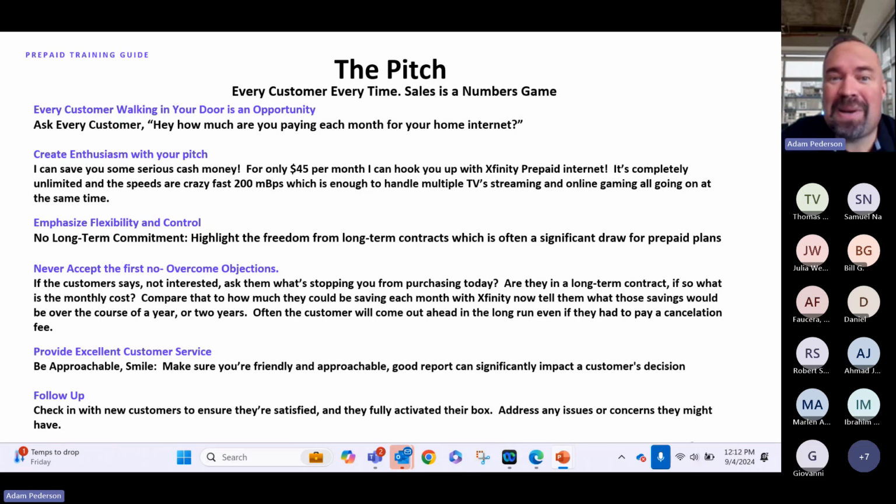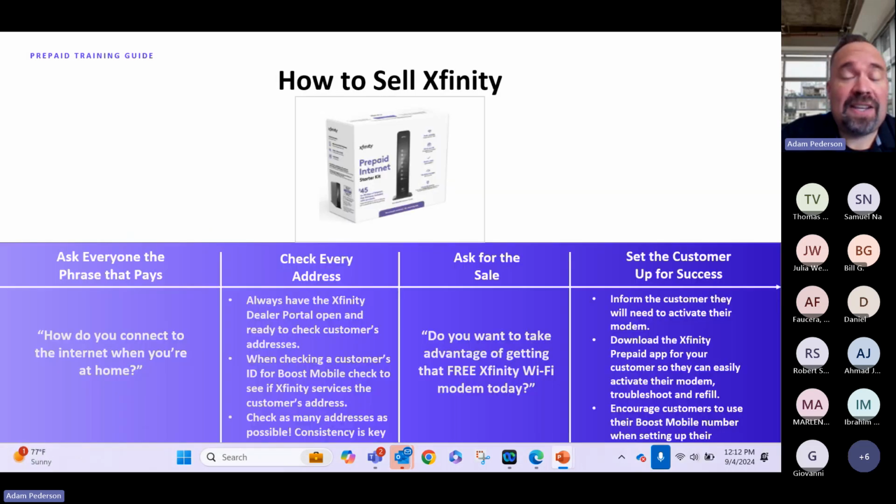All right, these are expert keys. If you guys are using these, you're going to see your numbers improve. I promise you will. Okay, so the phrase that pays for Xfinity, how do you connect to the internet when you're at home? That's another question you could ask. My question that I phrased in the last slide was, how much are you currently paying for internet? This is another option of an icebreaker question to really discover your customer's needs.